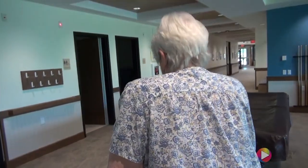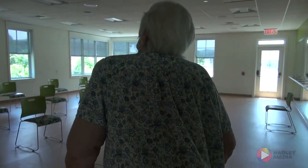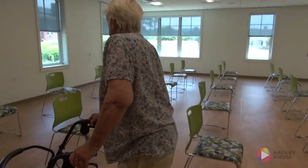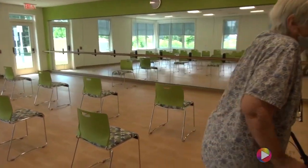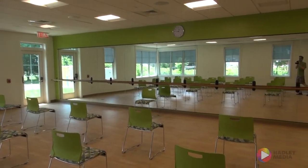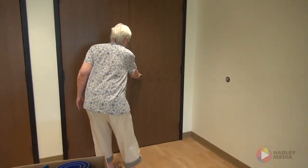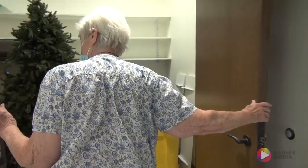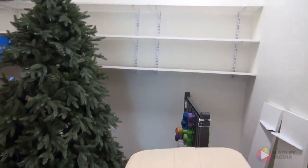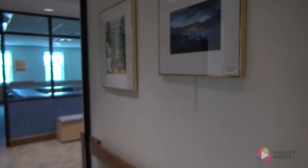We have our exercise room, one of the most popular rooms. The chairs are a little squished together at the moment because they're still working in here. And again, we have good storage. The famous Christmas tree. We have artwork that will be a rotating show from Hadley Artists.